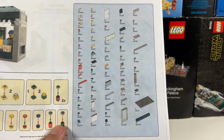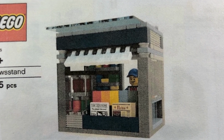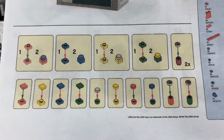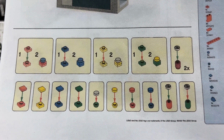And handily, it gives you a complete rundown of the parts you need, including that elusive 1x6 sand blue plate, and it also gives you a somewhat grainy picture of what the actual newsstand's going to look like, again showing that 1x6 sand blue plate. The first few steps make all these tiny little items to go on the shelves at the back of the newsstand, so I'm going to make those and then I'm going to come back to you in a few seconds and show them to you.